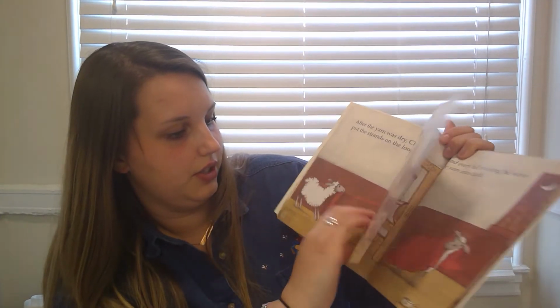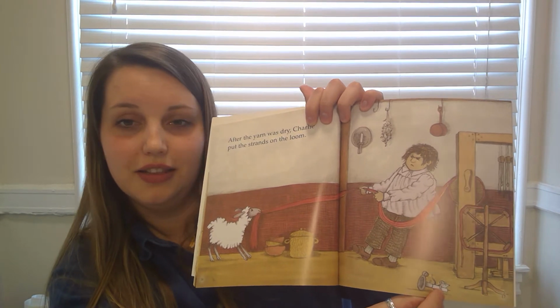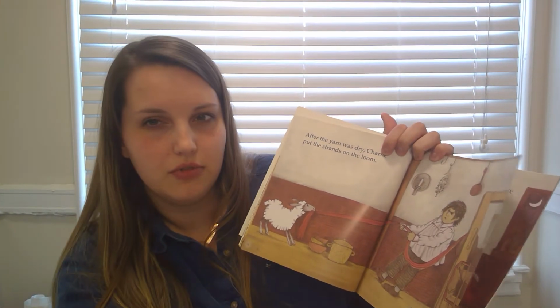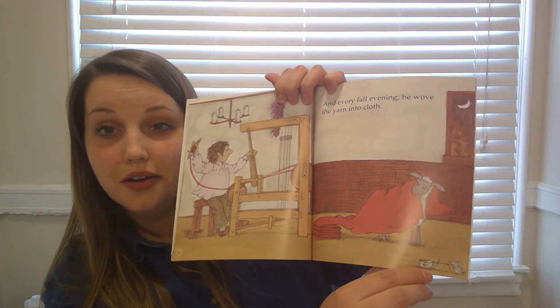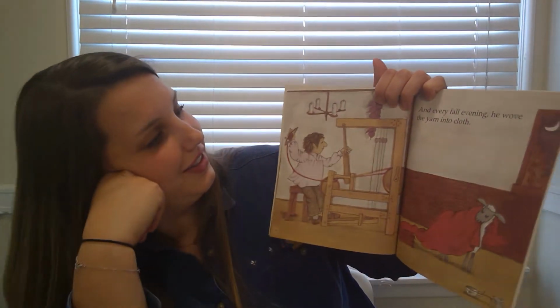Oh, you know what I just noticed? This little mouse is taking this candle right here, and he was trying to take the yarn earlier. I wonder if he's just trying to take anything on the next page. Oh my gosh! This little mouse keeps trying to take all of Charlie's stuff.